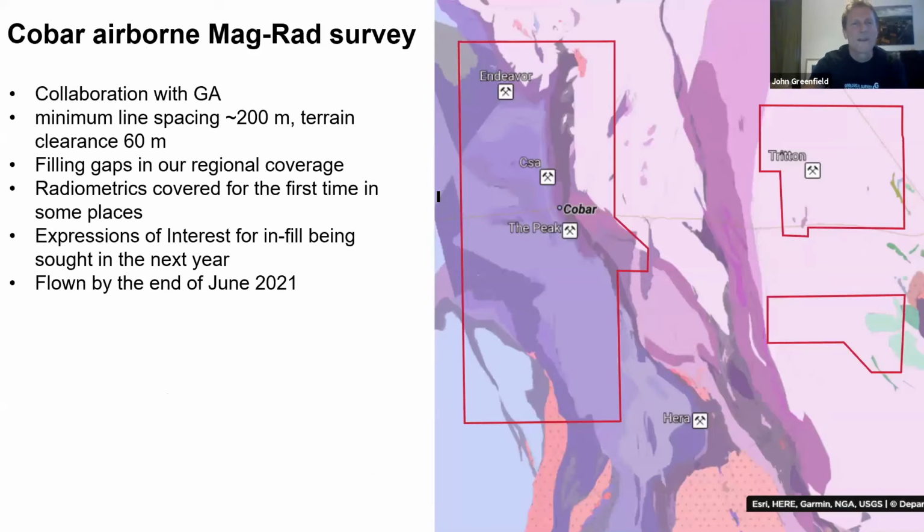Get on board. And while we're on the geophysics, another collaboration with GA. You're seeing a trend here. And we'll be flying this next year. So this has been long-standing. It's been like an itch we've really wanted to scratch, and we finally get our chance to do it.